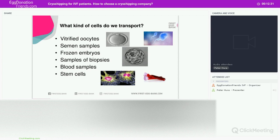What kind of materials can we ship by our service? Actually, what is the main value of our effort? We successfully delivered embryos of all sizes, as well as semen samples, samples of biopsies, blood samples, and stem cells.